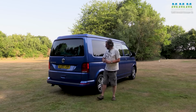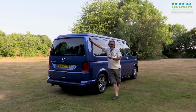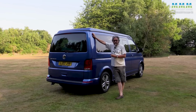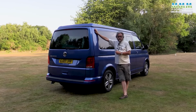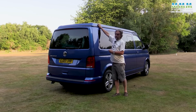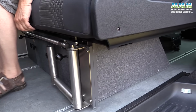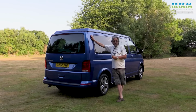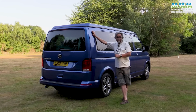And I should tell you too, a little bit about CMC, the company that makes this conversion. Based down in Hythe in Kent, they've been going since 1988. So they know a thing or two about converting VW vans. In fact, they were the original importers of Reimo components. And of course, it's a Reimo roof from Germany on this van, as well as a Reimo sliding seat system. The quality of their conversions has been proven through the years, and they have a whole range of different models, of which this Escape-SL is one of the latest.